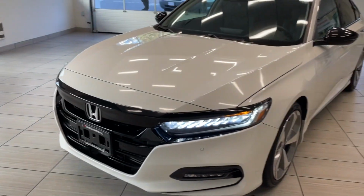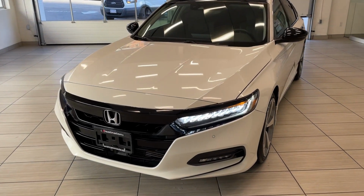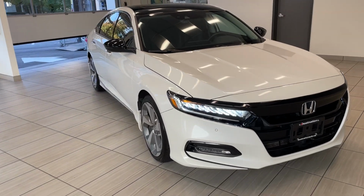Check out our 2018 Honda Accord Touring. Yep, Touring, so this is gonna be the top trim. And actually, it's kind of neat. The previous owner did some things to this vehicle just to make it a little different.